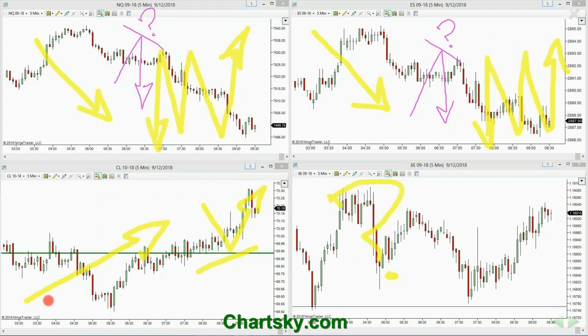On the bottom, the crude oil was up, and we expected it to pull back a little bit and shoot up. We didn't get that until the crude oil report. And then this is the euro, and we just weren't sure we'd get anything in the euro. Really didn't think we would, because there is big news due out overnight tonight and before the morning session tomorrow morning. So this was our top-down analysis and our game plan, what we were looking for at the 9:30 open.